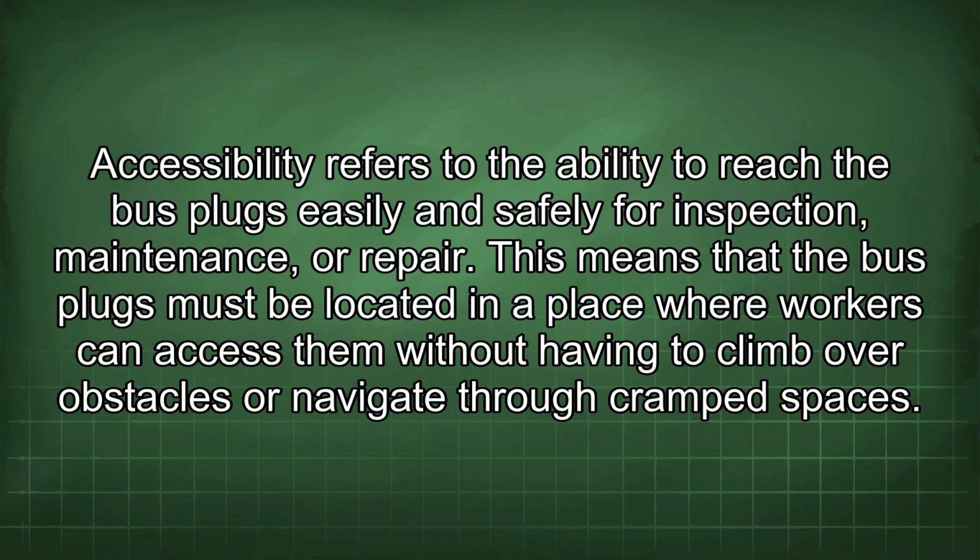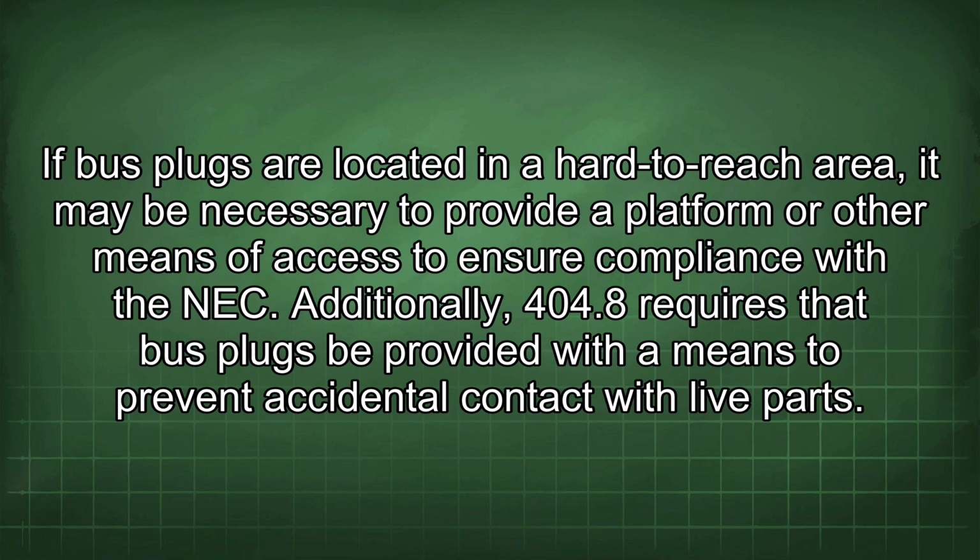Accessibility refers to the ability to reach the bus plugs easily and safely for inspection, maintenance, or repair. This means that the bus plugs must be located in a place where workers can access them without having to climb over obstacles or navigate through cramped spaces. If bus plugs are located in a hard-to-reach area, it may be necessary to provide a platform or other means of access to ensure compliance with the NEC.